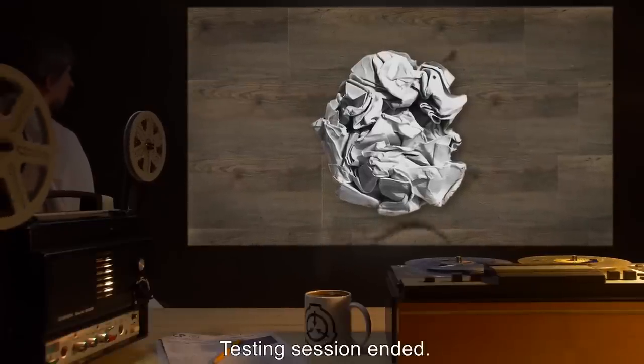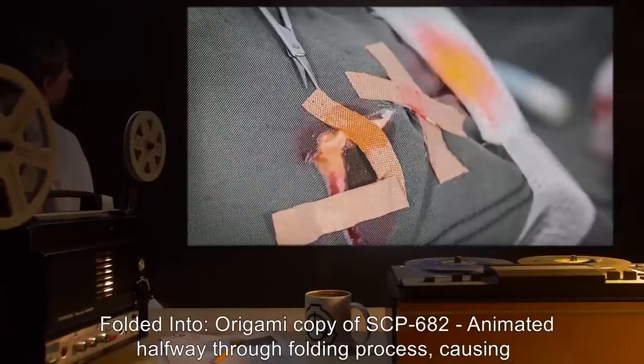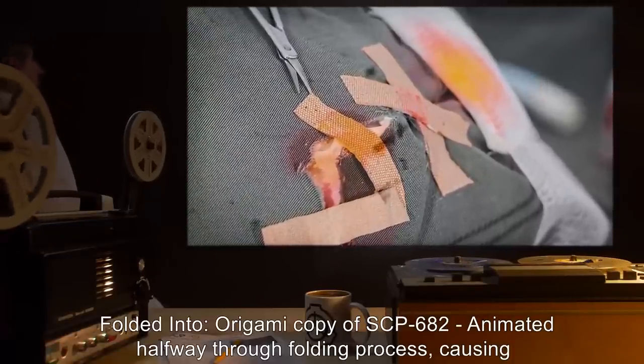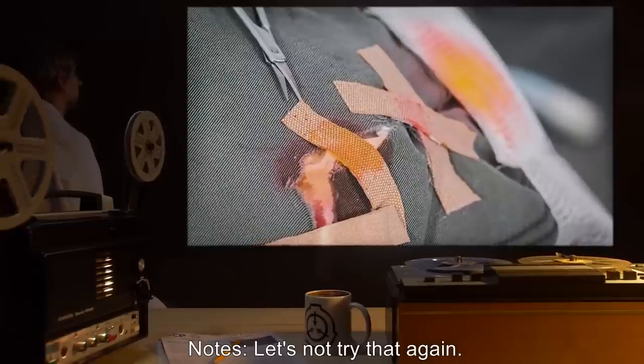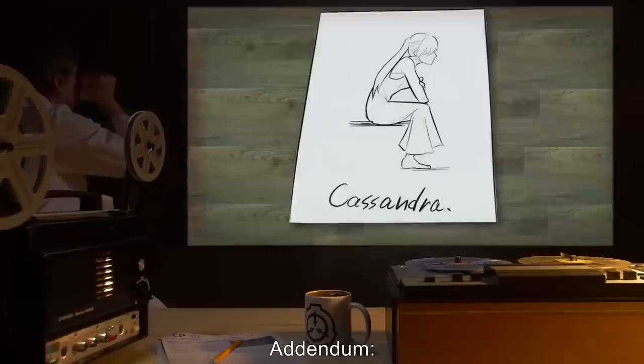Testing session ended. Folded into origami copy of SCP-682, animated halfway through folding process, causing Dr. G considerable injury. Testing session ended. Notes: let's not try that again. Dr. G.